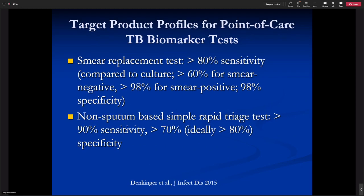And the target profiles for smear replacement are really unrealistically high. They want over 80% sensitivity compared to culture, and that means over 60% for smear negative. We just saw that barely the GeneXpert Ultra would meet that, but it's not really a simple, cheap point-of-care test. And then they want basically all smear positives detected, at almost 100% specificity. They have some guidelines for the target product profile for simple triage tests. They still want over 90% sensitivity, but they're going down with specificity to 70 to 80%. So these are steep goals. They're starting to realize that they might be hard to meet, and they are in discussion with major stakeholders to lower that a little bit. But for me, when I write grants, I have to write something down that I don't even think I can achieve.